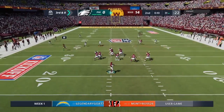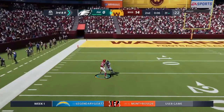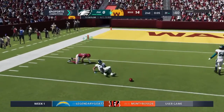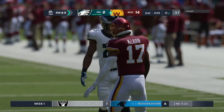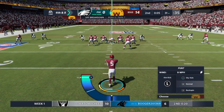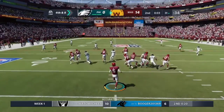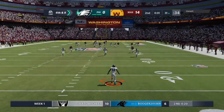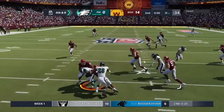Throw on third down. Taylor slings this deep for McLaurin. And that is incomplete, stopping the clock with 5 seconds to go. Here's Tressway now as he'll punt it away for the second time. Fielded just inside the 20.